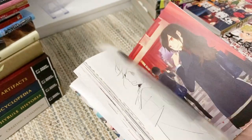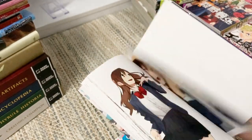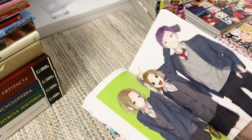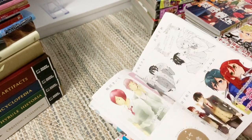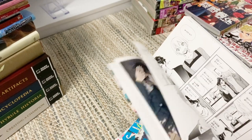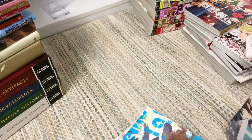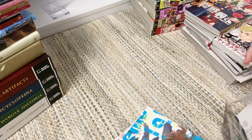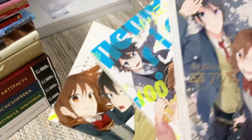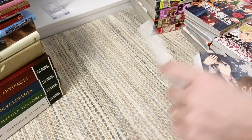I really love this art book. A little bonus chapter at the end. But yeah, so the illustration book and these two I have flip-through videos of, so if you want to see them in more detail, go to that playlist and you can watch those there.